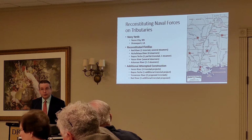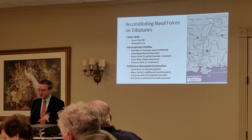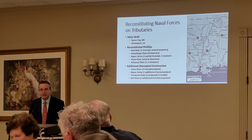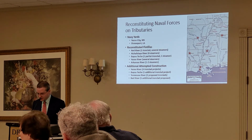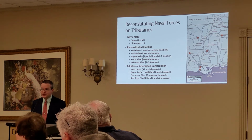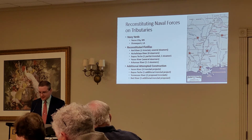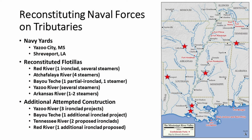They make an effort to reconstitute naval forces in late 1862 and early 1863, but not on the Mississippi River. This time they're doing it on the tributary and distributary waters. Two main naval shipyards are set up at Shreveport, Louisiana, and Yazoo City, Mississippi, and they're going to use those to forge new naval forces from scratch, augmented by the survivors of those 1862 campaigns.